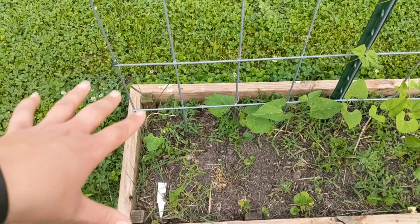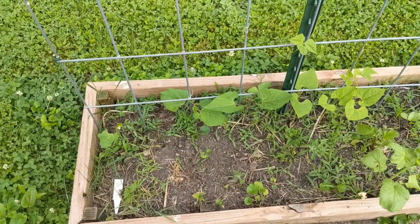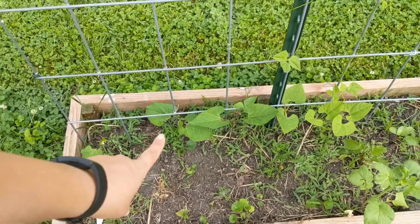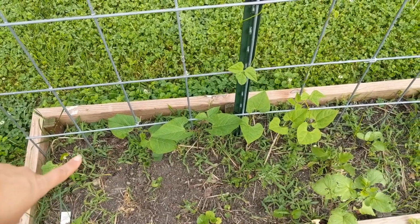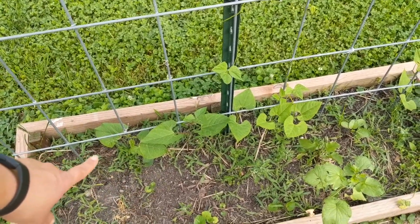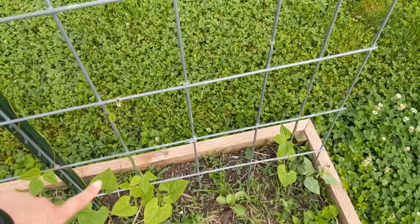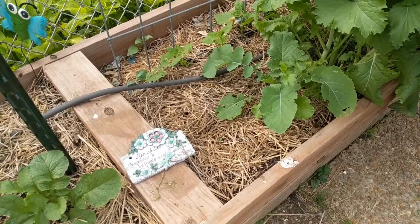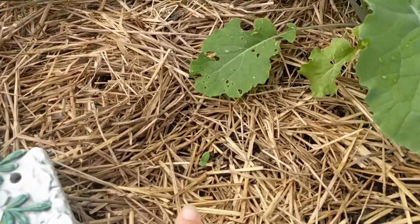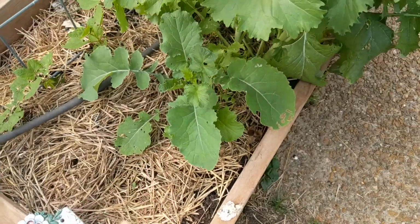So here is the bed I had radishes in, which greatly needs to be weeded and mulched. So I will be doing that this week. We have some black beans here. I can't remember exactly what this bean is. And one noodle bean at the end just for show. Okay, so on the other side of our arch trellis, we have some more beans. We got a tiny baby borage coming in. This is a radish I missed.